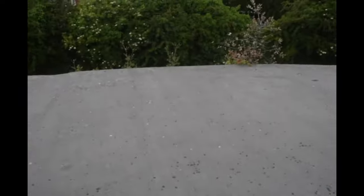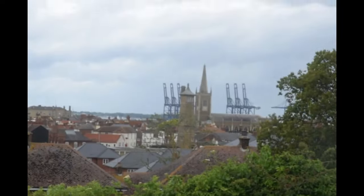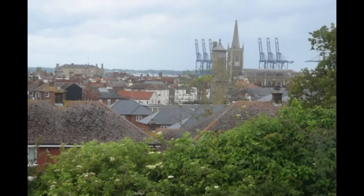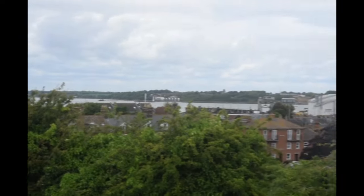Devious stairs. You can see why she warned me not to walk on here. It's quite tempting. And that's looking towards the old part of the town. Back over to Shotley Gate, over that way. And then Felixstowe Port.